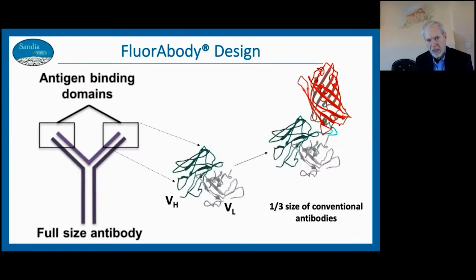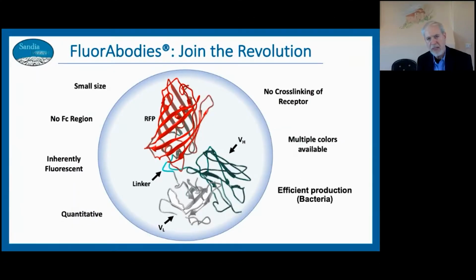FluorAbodies. Another way of looking at an antibody, you really don't care about the whole antibody. All you care about is the variable heavy and the variable light chain, the regions that actually interact with the antigen. You care about that region. If you hook it up to a fluorescent protein, you have something that is one-third the size of a conventional antibody with the same specificity of the antibody, and I'm asking you to join the revolution.